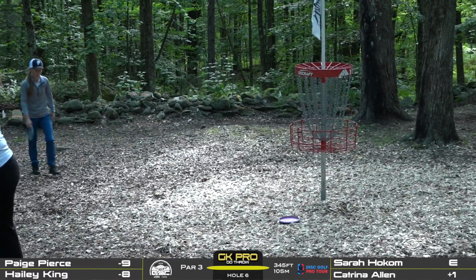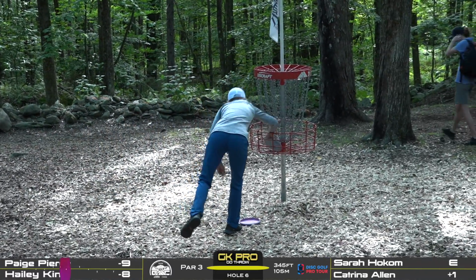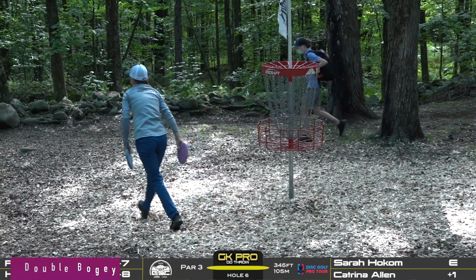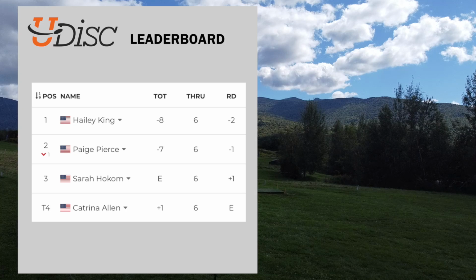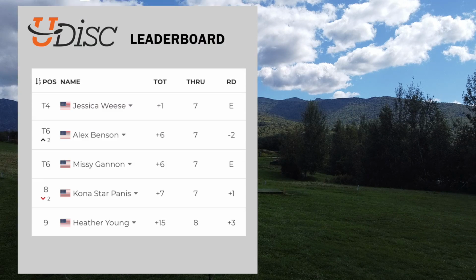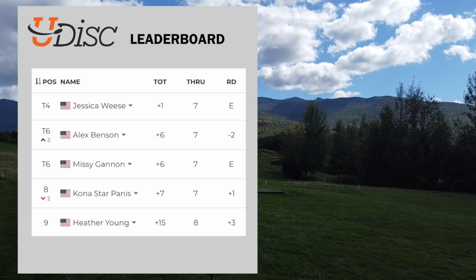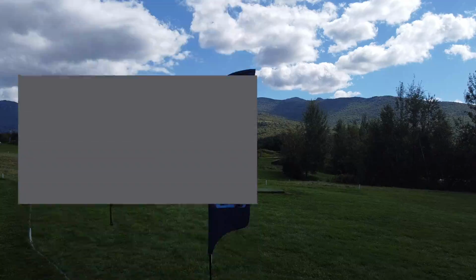So Sarah and Kat will walk away with pars. This hole played right around par, just a little bit over. Do a leaderboard check-in again with that birdie there. Hailey now takes the lead at 8 under. I'm 1 behind at 7 under. And Alex Benson still hanging on to that 2 under through 7. The course does get more difficult on the back 9, so I'm curious to see how she handles that.